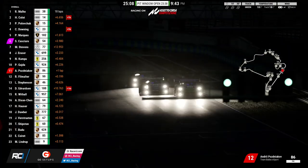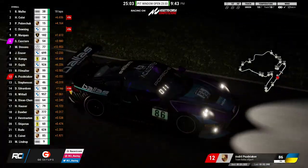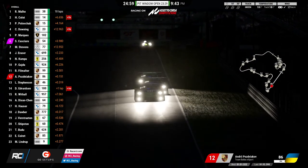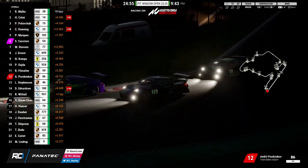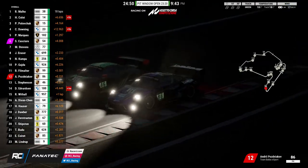And we're going to start to see the fastest lap kind of changing hands as well. Cassiaro, temporarily your fastest car on the field at the moment. But of course, as these dry tires come back into the window, drivers start feeling where the grip is again. Of course, you're going to see the fastest lap change hands a few times, and we of course do award points for the fastest lap.